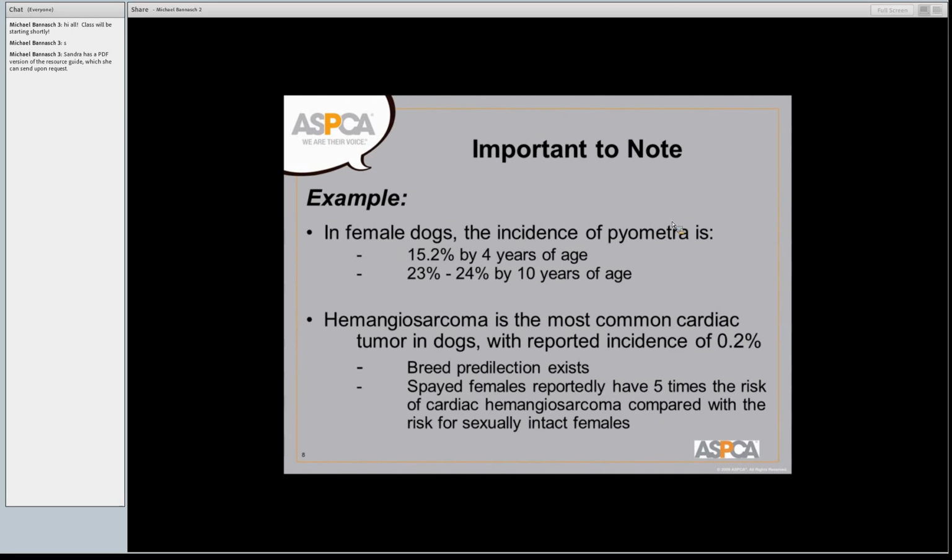And then if we look at the flip side, hemangiosarcoma is the most common cardiac tumor in dogs with a reported incidence of 0.2%. And there is a breed predilection here. And it is reported that spayed females reportedly have 5 times the risk of cardiac hemangiosarcoma compared with the risk for sexually intact females. But if you say 5 times the risk, 5 times 0.2%, that's still a whole lot less for a female dog than for that female dog to get pyometra by the time they're either 4 years of age or 10 years of age.